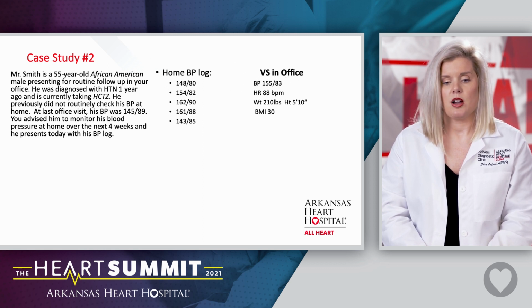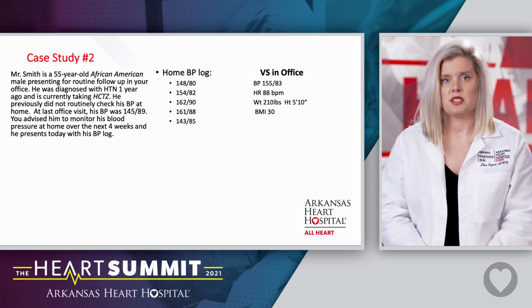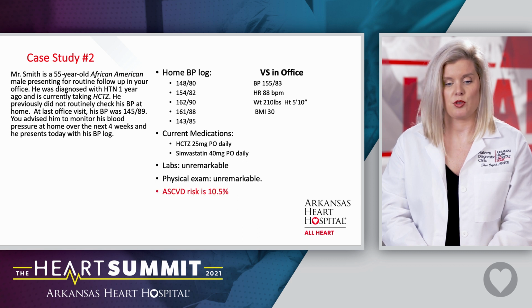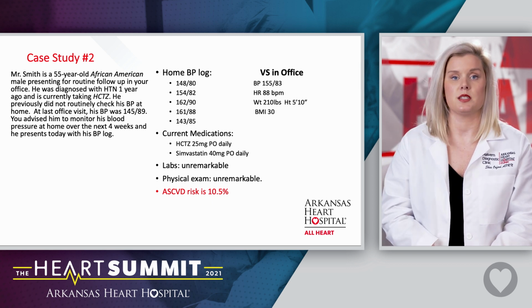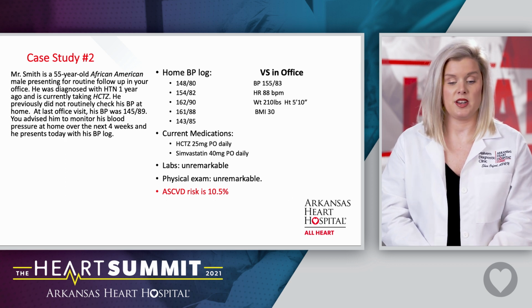You take a look at his log, and you realize that the averages of his blood pressure are not where they need to be. They're still elevated. His blood pressure in office is elevated at 155 over 83, and his BMI is 30, so he is a little overweight. His current meds include HCTZ and simvastatin. His labs were unremarkable, and his physical exam is unremarkable. You calculate his ASCVD risk, and he's at 10.5%, telling us that we need to be more aggressive in his medications to help further reduce his cardiovascular events in the next 10 years.